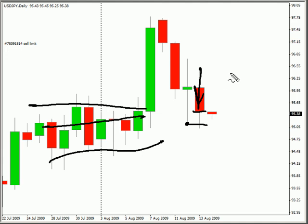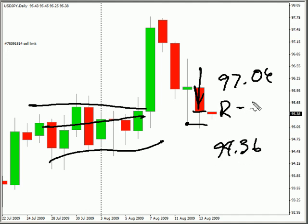Look for this pair, if it does move higher, to go possibly as high as 97.06, possibly as low as 94.36. Look for some resistance around 95.88, and look for some support around 94.96 in this pair.